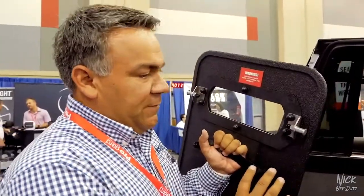For whenever you need it, if there's a traffic stop or a warrant you need to serve, and you're unsecure, you just grab this panel and you've got... Get out there in seconds, huh? Absolutely. Yes. But also, it's always there. It's always available. It's not stored in your trunk, or back at the police station.